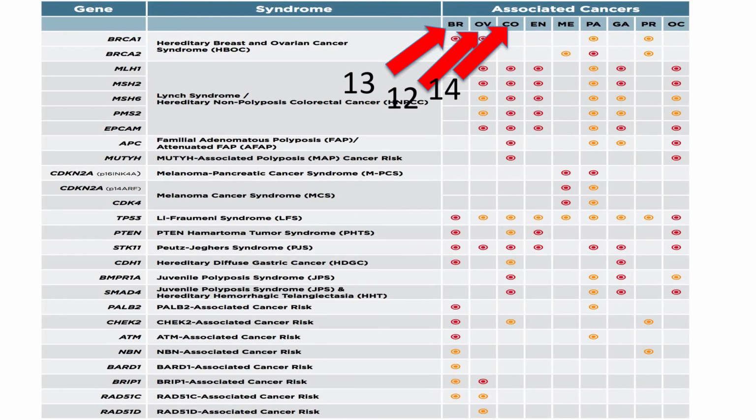This is a 25 panel test that I use. There's 13 genes that go along with breast cancer. They're not just BRCA1 and 2. And like I said, we have a lot of patients that have PALB2, CHEK2, ATM. Oh my gosh, this thing's killing me. I bet it's killing you guys too. For ovarian cancer, there's 12 different genes, not just BRCA1 and 2. And for colorectal, there's 14, not just the 5 that go along with Lynch. So we're looking at whole broad panels that change what their risk is and change how we screen them.